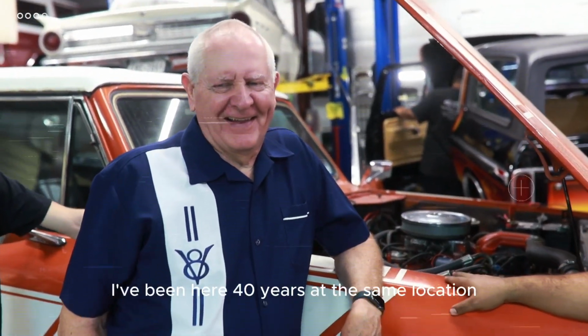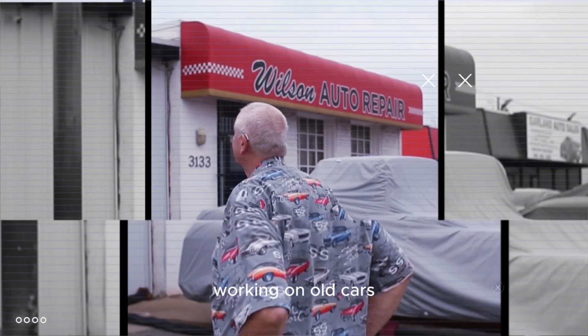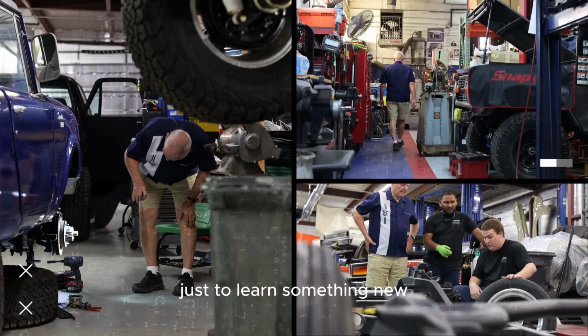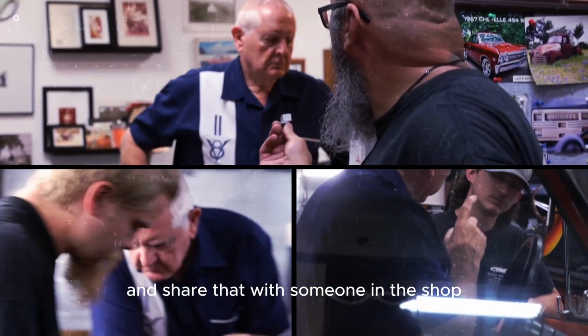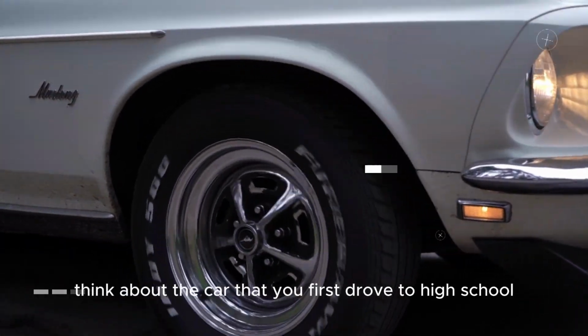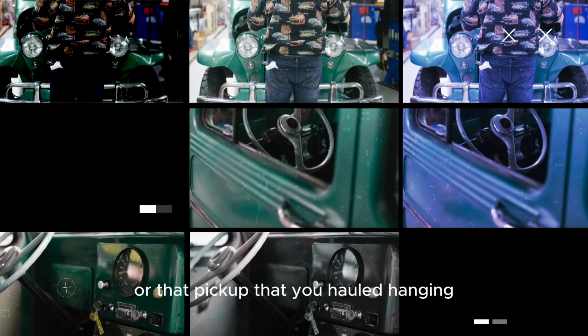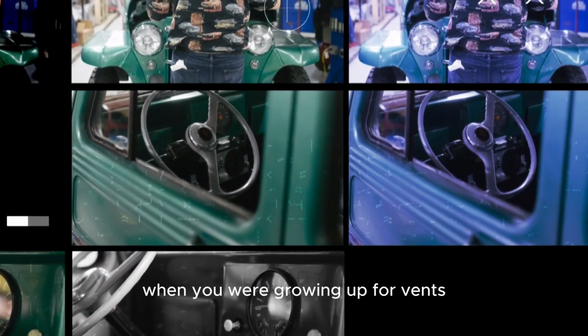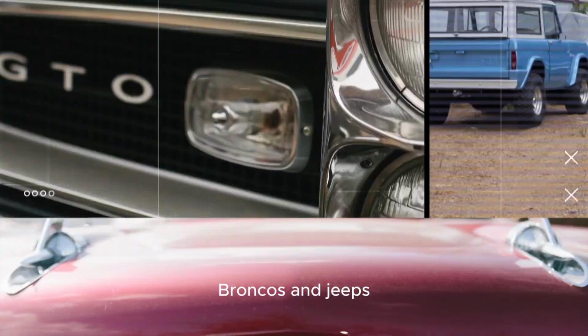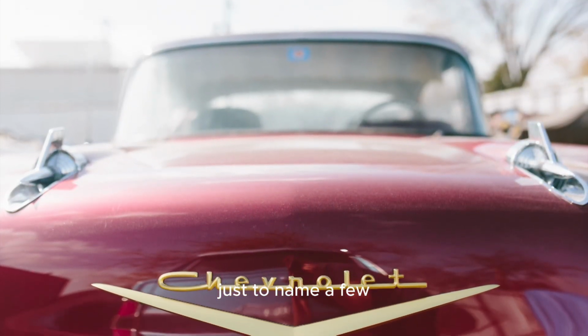Now I can't believe it. I've been here 40 years at the same location working on old cars, and I can't wait to get to work every day just to learn something new and to share that with someone in the shop. I've heard some fantastic stories in my shop. Think about the car that you first drove to high school, or that pickup that you hauled hay in when you were growing up. Corvettes, MGs, T-Birds, GTOs, pickups, Broncos, and Jeeps, just to name a few.